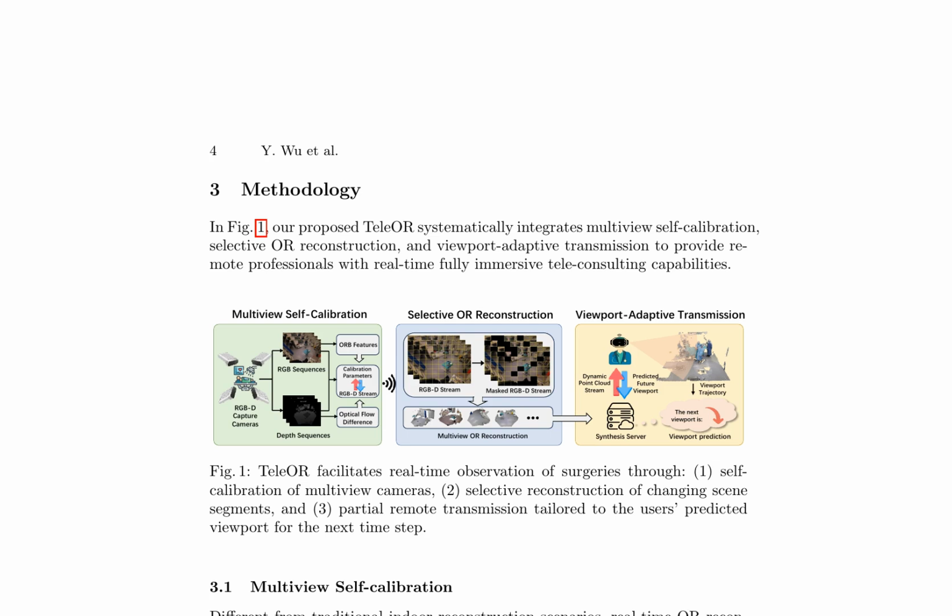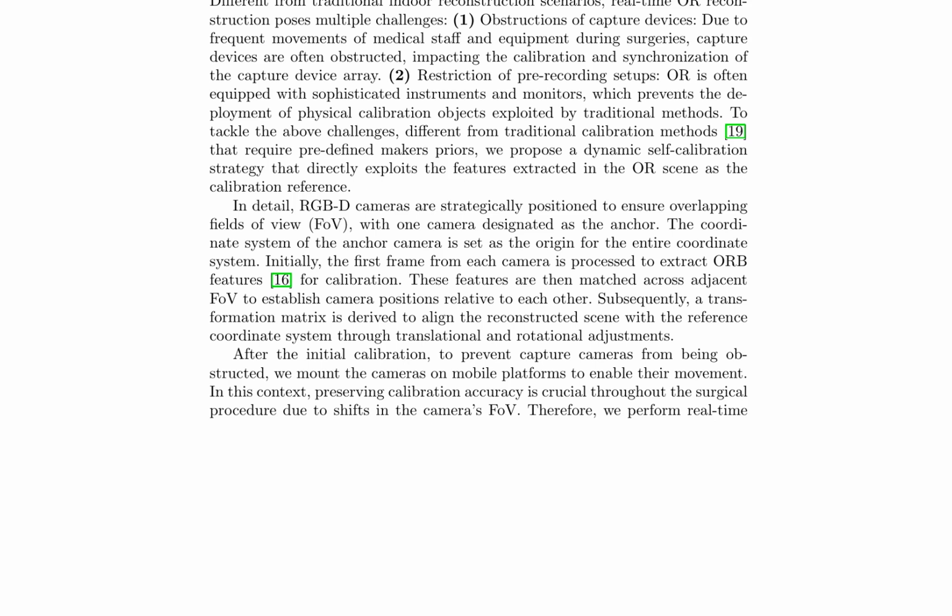This calibration process is critical as it maintains accuracy throughout the surgical procedure, even when camera positions shift due to obstructions or movements of medical staff and equipment. In addition to calibration, the TeleOR system incorporates selective OR reconstruction, focusing on updating only changing scene segments in real time. This process leverages optical flow difference and ORB features to detect motion and identify areas requiring updates, thereby reducing data transmission while preserving the quality of the teleconsulting experience.